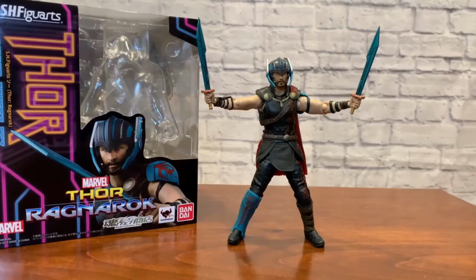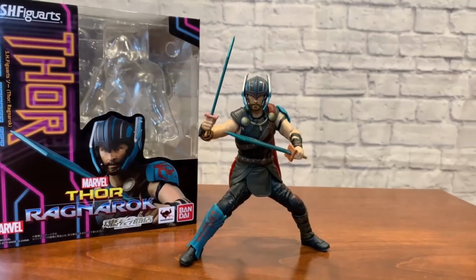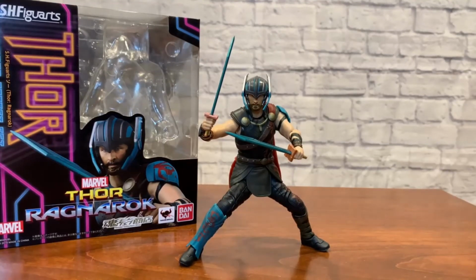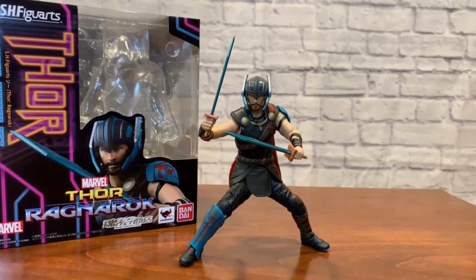Funny you should ask. This little beauty just showed up on the doorstep shortly after I'd won a completely different figure in another contest. So, thank you, Bluefin. Ordinarily, this figure would run you a solid $73 on Amazon, though I did find it at various other collectible retailers for between $64 and $80. Some dude on eBay is trying to unload an opened one for more than $120 at the time of this filming, but $60-ish is pretty reasonable.